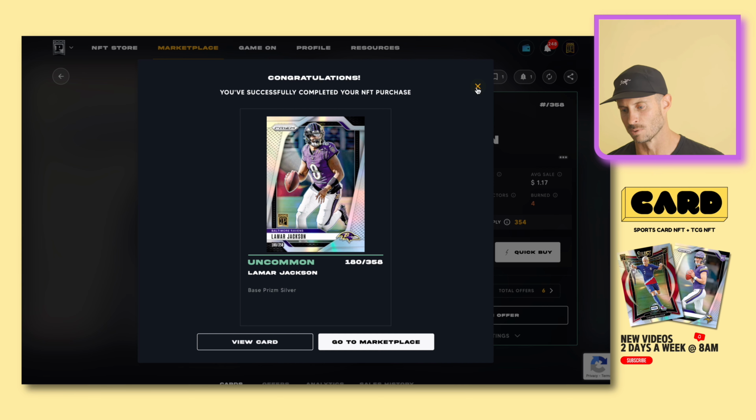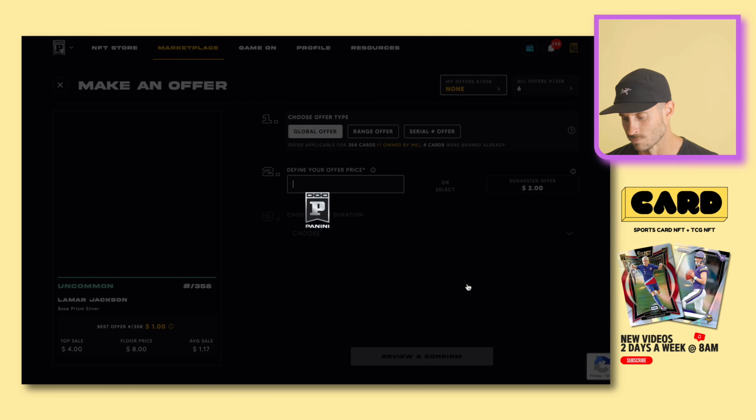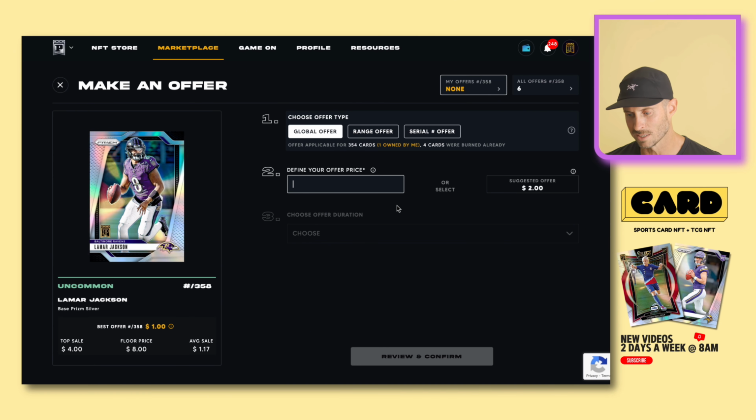Now let's try to get another one, but this time we're going to put an offer in on it, because I probably overpaid by just a couple bucks, so it's okay. The last one sold for $1. When we click make an offer, the first thing we have to decide is whether we want a global offer, meaning an offer that goes out to anybody who owns this, out of the 354 in circulation. It will send this offer to all collectors who have this in their collection. So I could put that offer in for $2 and then I'd be the highest bidder.